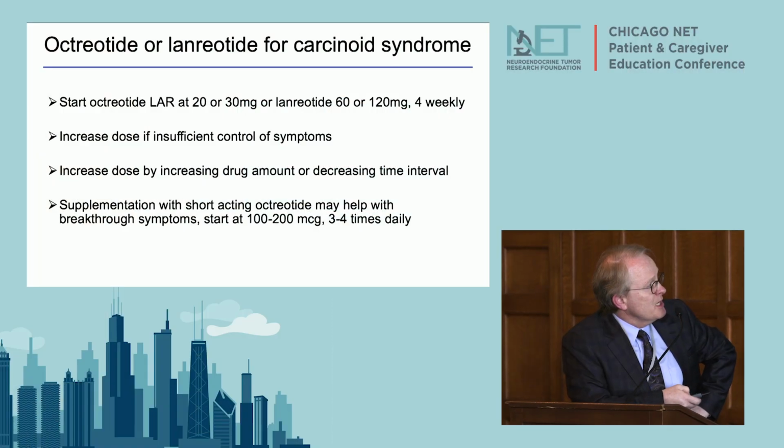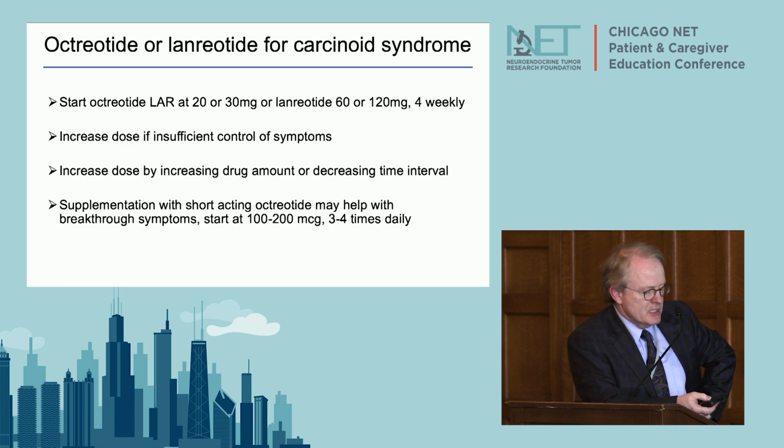The dose can be increased in terms of milligrams, or we can decrease the time from 4 weeks to 3 weeks to 2 weeks if your insurance company allows it, and sometimes adding on the short-acting is helpful.